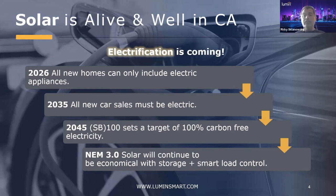So now to give us a little bit of an overview of NEM 3.0 and go over some of the economics behind it, I'm going to hand it over to John.